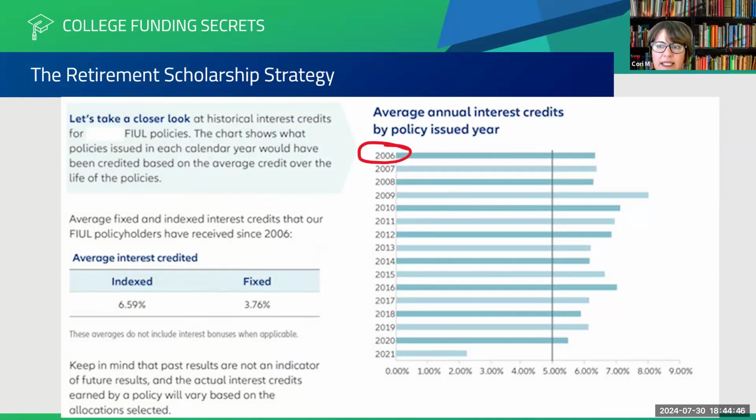A little bit dated, but this is just to give you an idea that if you started in 2006 before the recession, you would have been averaging 6% so far. Now, this is not the actual return each year. This is the average of all the policies in 2006 since they started.